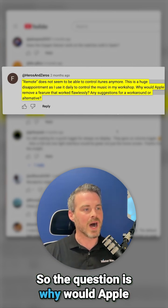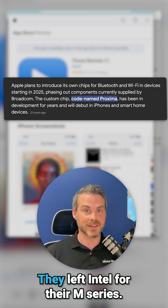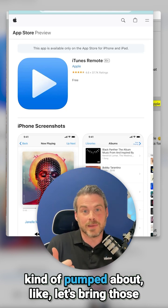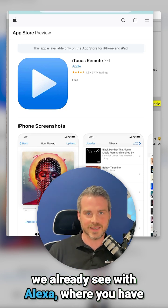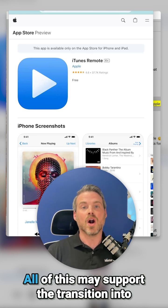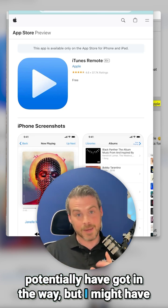So the question is, why would Apple remove a feature? Recent news seems to suggest that Apple is making their own Wi-Fi Bluetooth chip, leaving Broadcom. They left Intel for their M series. They're leaving Broadcom for their own Wi-Fi Bluetooth. That does seem to suggest that maybe the AirPort is coming back, which I'm kind of pumped about. Like, let's bring those Time Capsules back. And so that could support something that we already see with Alexa, where you have the other Alexa devices also act as handoffs. And we're expecting Apple cameras. So all of this may support the transition into having more of a home hub that commands everything, and the iTunes remote could potentially have got in the way. But I might have hope for you.